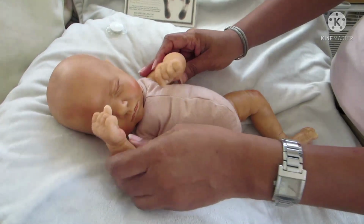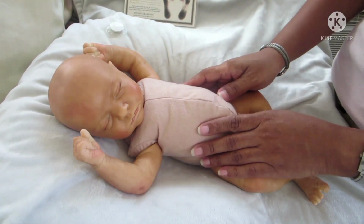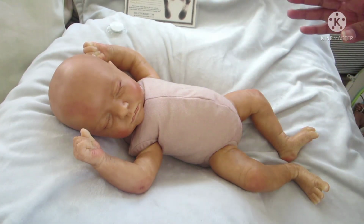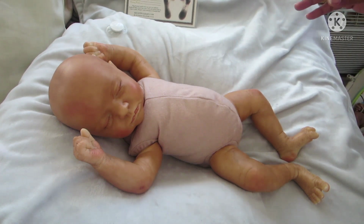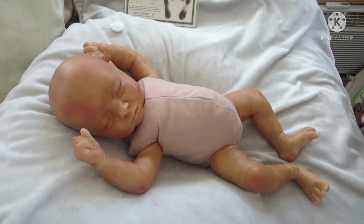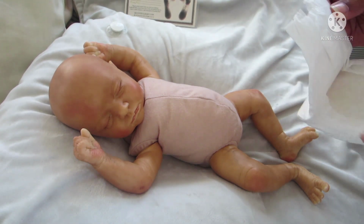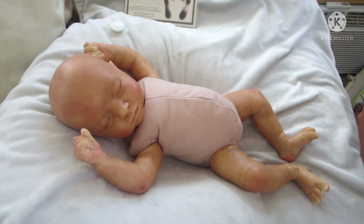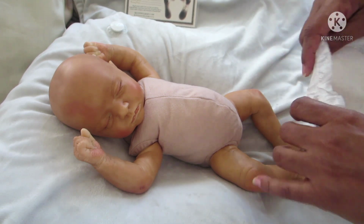And I had a great time painting him, I must say. I really enjoyed it. I'm going to go ahead and dress him as I talk. He is 17 inches, so he is a preemie, and I don't have anything for him, so he is going to have to wear his little brother's clothing until he arrives at home, which is my silicone preemie baby boy. All right, I'm gonna try him. I have a newborn Pampers and I also have a preemie Pampers. Let me try him on the preemie first.